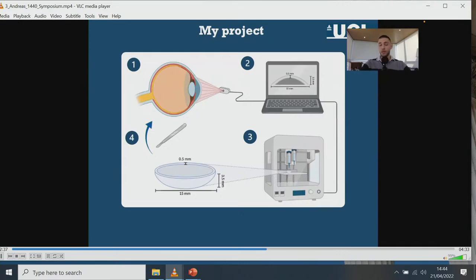Now, this has several advantages. Firstly, you have personalization, like I've made this cornea which has the exact dimensions of my patient's cornea. It also has a high efficiency in manufacturing, thus decreasing the cost of making them, and it opens up an avenue for the creation of a multi-cell and multi-layer cornea, which mimics the native cornea.